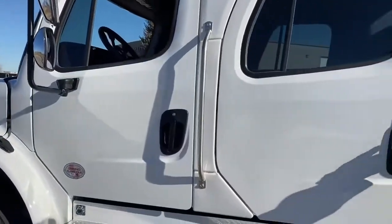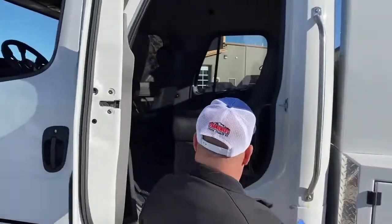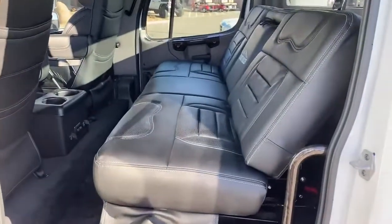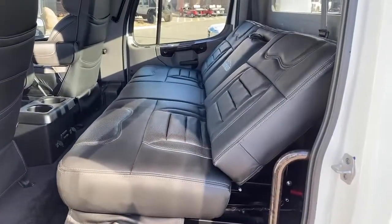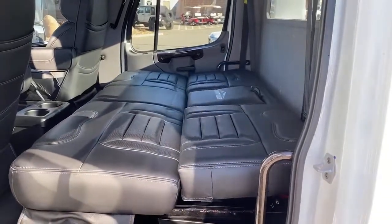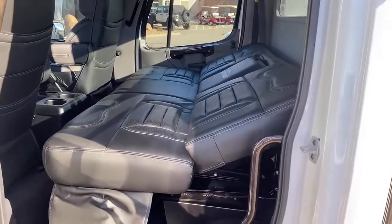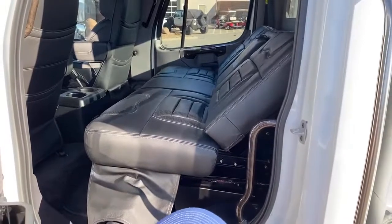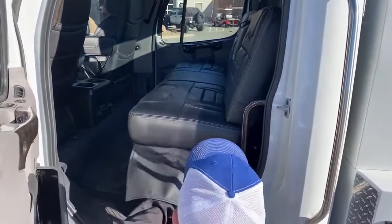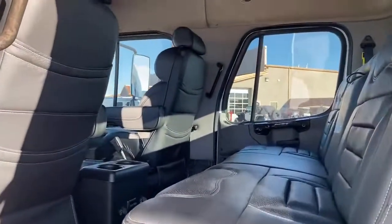Let's take a look in the back seat. Now, just like all haulers, that back seat does make down into a bed. And I checked, and this does meet DOT requirements for a bed. So that comes down easily. And to get it back up, simply go right there. Another comfort thing is we can get a shot of the DVD player right there.